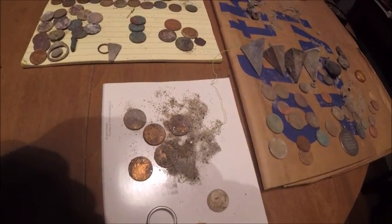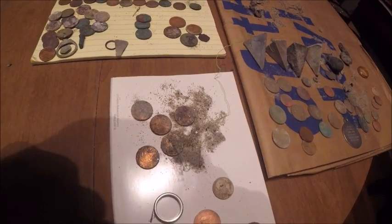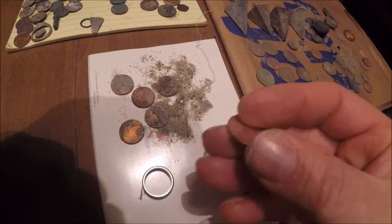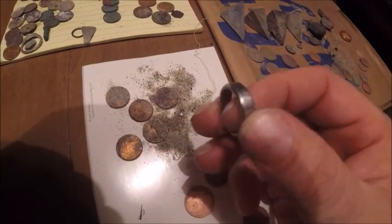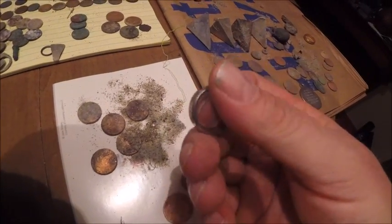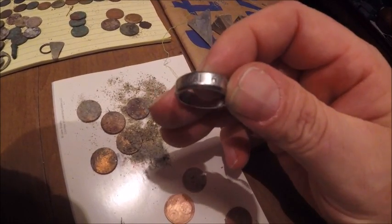Hit the first beach. I was up on a couple of beaches a little farther to the north. Got a few pennies. Got a euro coin, a little euro cent. It's a 5 on there, a 5 euro. Dime, nickel, and I did get a stainless steel ring with a little stone on there. Person's name, Joshua. But it's definitely stainless steel. It's got that little tiny diamond chip.